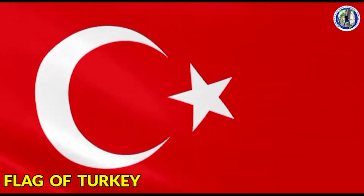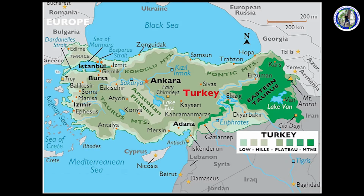This is the flag of Turkey. This is the map of Turkey. Turkey is bordered by 8 countries.